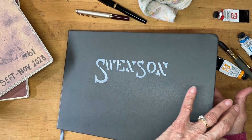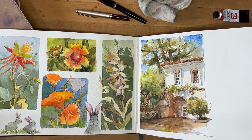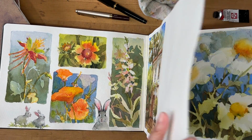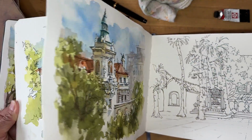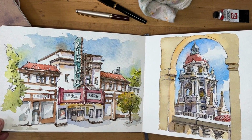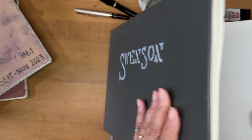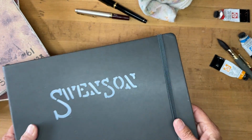Wonderful 140-pound paper. Really, it's holding up very well. I can do a lot of scrubbing, lifting. I mean, it really just handles watercolor beautifully. Love these books. They're holding up wonderfully.